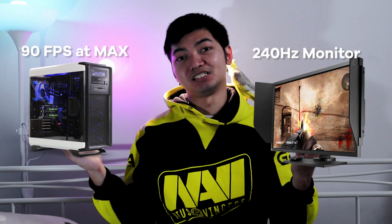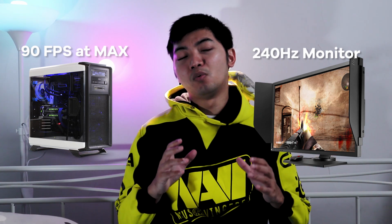However, you have to understand how many FPS your computer can handle. For example, you are playing PUBG on high settings and the maximum FPS your computer can handle is 90. There is no point in buying a 240 Hz monitor, because when the monitor wants to refresh the frames or pictures, your computer doesn't produce new frames or pictures to be displayed on the monitor.